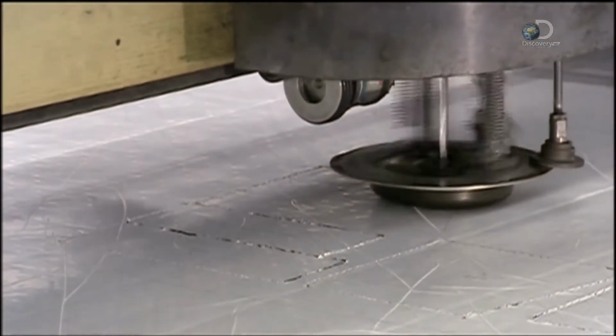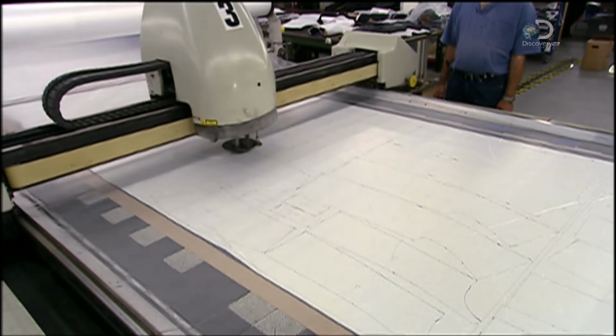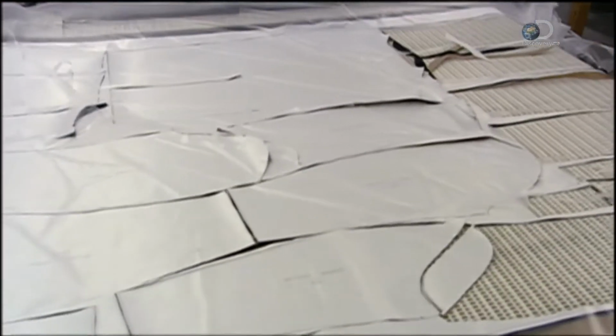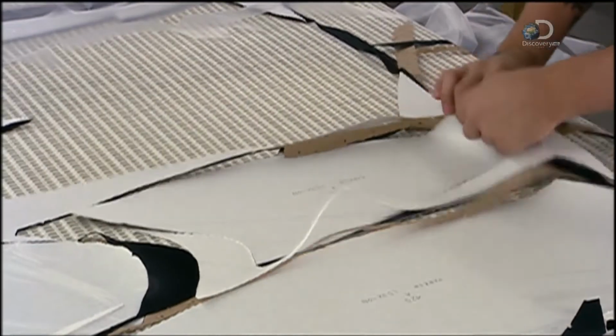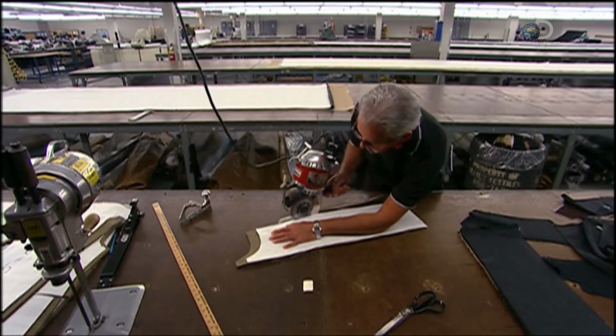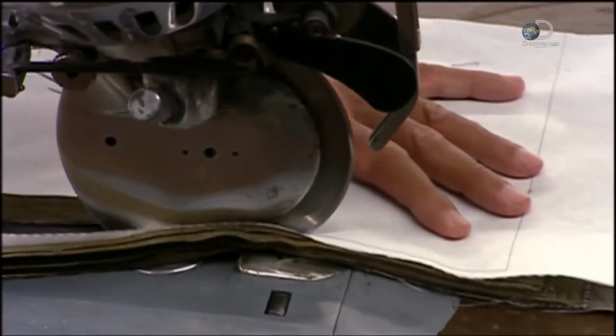The design data is fed into this computerized cutting machine. The C-blade slices through the fabric placed under the paper. And because it's computerized, it's very precise, producing pieces that will fit together like a puzzle. The fabric used to be cut by hand. It was more time-consuming and less accurate.